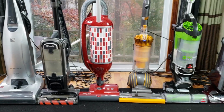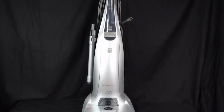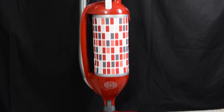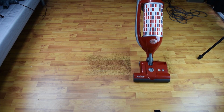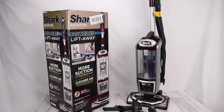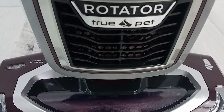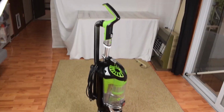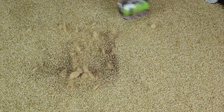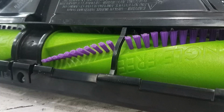First, a little about our competitors and why I chose them. We have the Kenmore Elite, which we chose because of its really high rating on Consumer Reports, the Sebo Felix 1, which is the most expensive vacuum in this competition, and the darling of many vacuum enthusiasts, the Shark Rotator True Pet, which shows up on many lists of best vacuums for pets, the Bissell Pet Hair Eraser, which Bissell says they engineered for homes with pets, and it has a special brush that resists pet hair tangles.